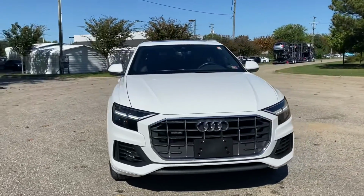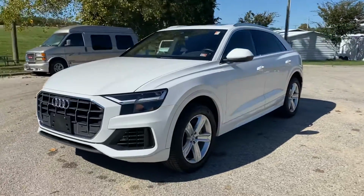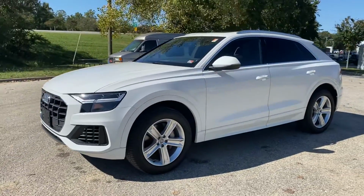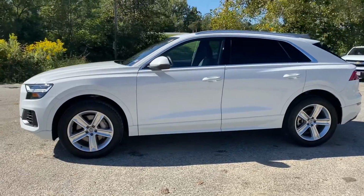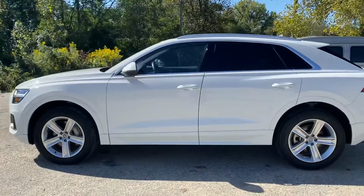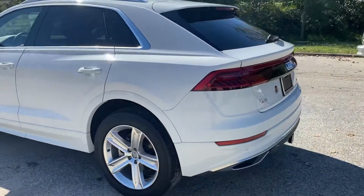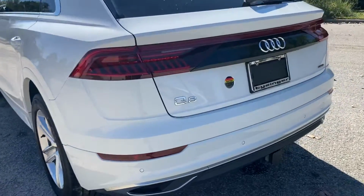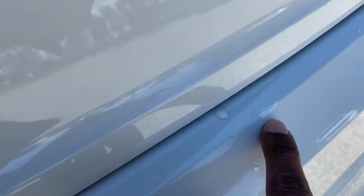I just want to do a quick walk around in this 2019 Audi Q8 that we have here with around 14,000 miles on it. It is a previous service loaner vehicle, so we have maintained it here. We check it every time it comes back in, and we make sure that it is in excellent condition. So it's been very well taken care of, and the only imperfections on it are going to be these two touch-up paint marks right here, and then also one right here as well.